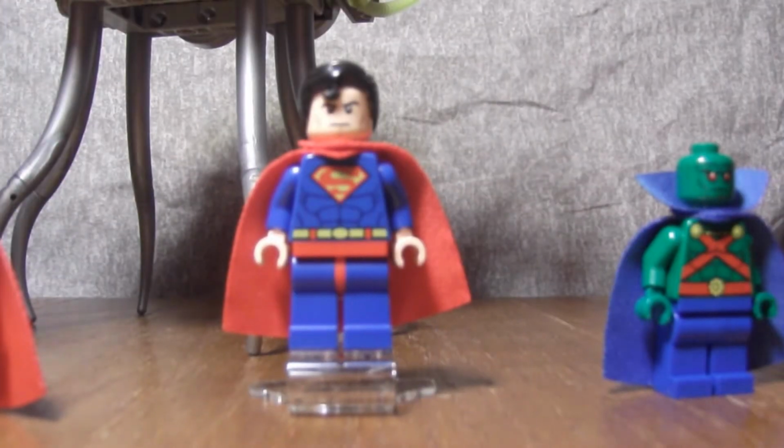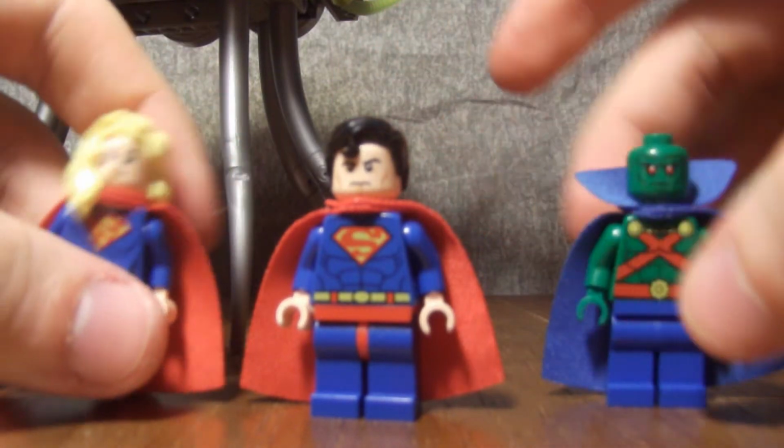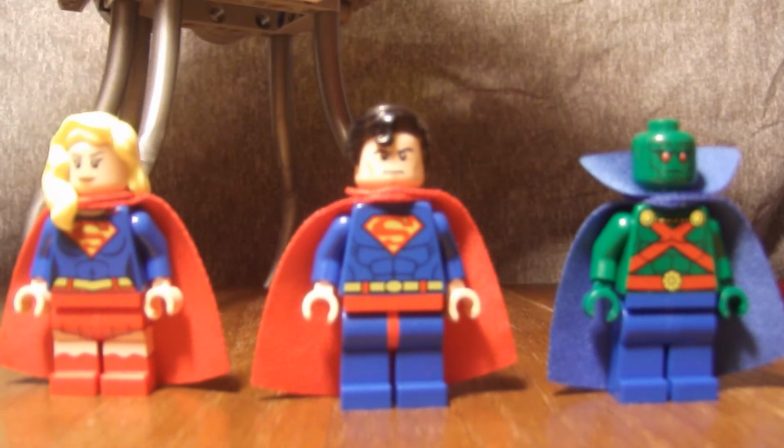And once again, I don't know if I addressed this in my last video, but these super jumper things take a lot of effort to get your figures off of, and I don't like using them too much because I'm afraid it's going to crack the legs somehow. But yeah, that is this set, the Brainiac Attack set.